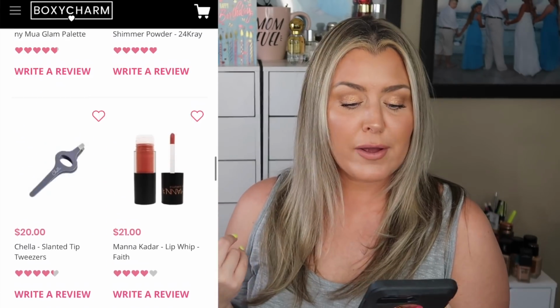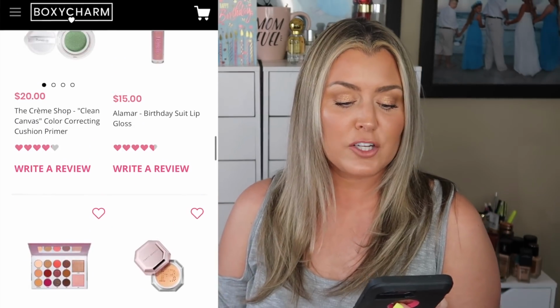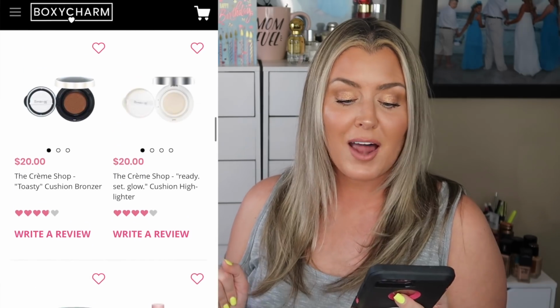We also see the Creme Shop Clean Canvas Color Correcting Cushion Primer, and the Alamar Birthday Suit Lip Gloss is going to be available. I love Alamar. Whether it be the brushes, the lip gloss, the blushers, oh my gosh, Gerard Cosmetics is an amazing brand. We also, like I said, have the Fenty Beauty Fairy Balm. We've got the Manicadar Lip Whip Face.